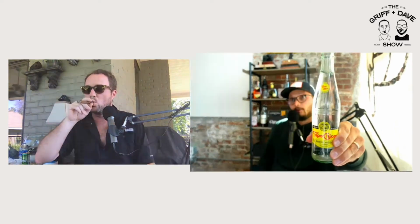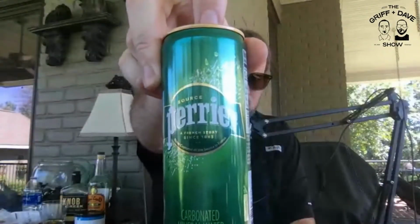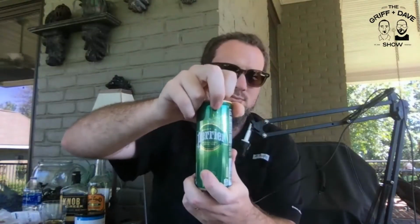I love smoking light beer with cigars for that exact reason. It's kind of like, well, that's a good segue. Kind of like sparkling water, right? Not tons of flavor. Well, no flavor in this, but lots of bubbles, neutral flavor, not offensive. Topo has to be my favorite because it's the most bubbly thing on earth. Griff's got Perrier because he's French. Correct. Cheers, brother. Oui.